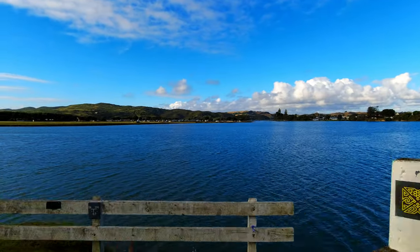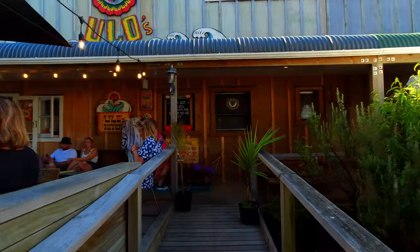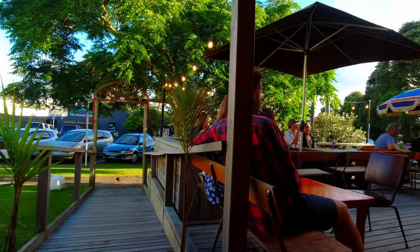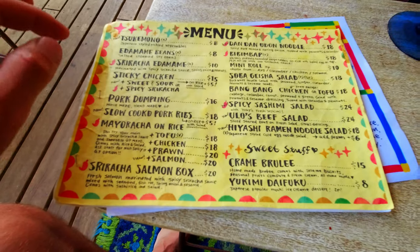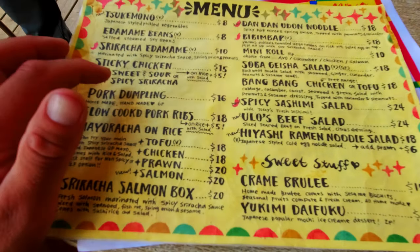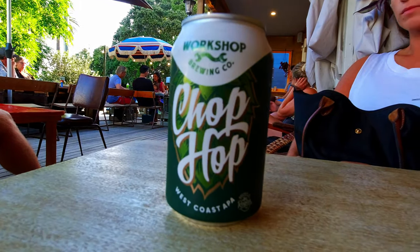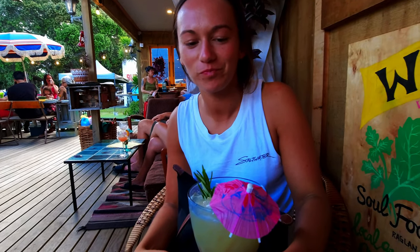Yeah, the beach here is ginormous. The sand is pretty dark, black sand in places, but yeah, awesome spot. As good as it looks.